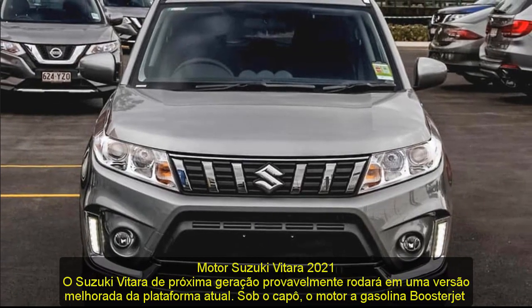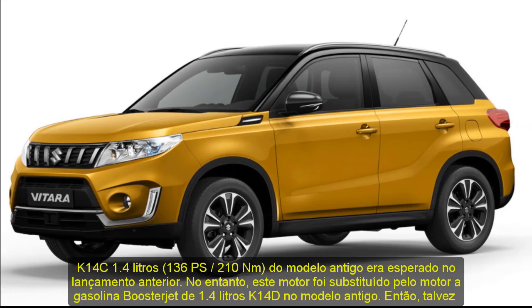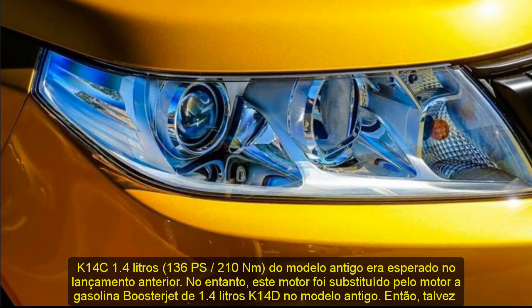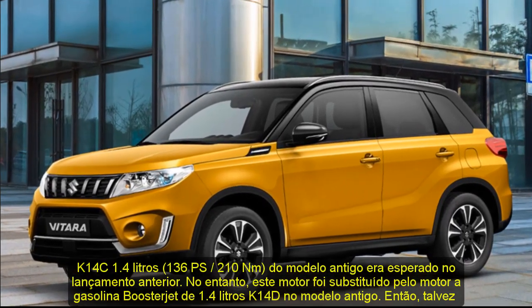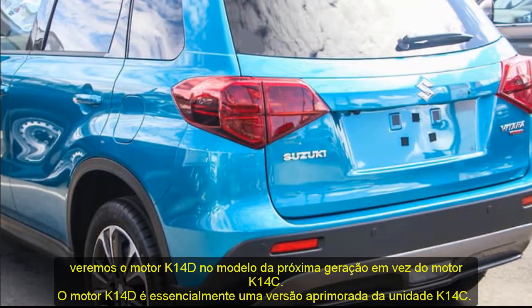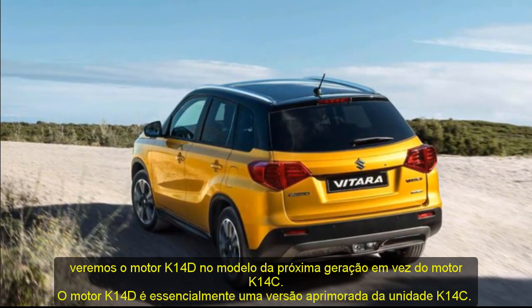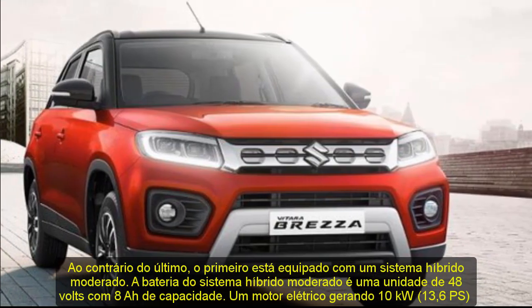2021 Suzuki Vitara engine. The next-gen Suzuki Vitara will likely ride on an improved version of the current platform. Under the hood, the K14C 1.4-liter Boosterjet petrol engine, 136 PS/210 Nm, of the old model was expected at launch previously. However, this engine has been replaced by the K14D 1.4-liter Boosterjet petrol unit in the old model. So, maybe we will see the K14D engine in the next-gen model instead of the K14C engine. The K14D engine is essentially an enhanced version of the K14C unit.